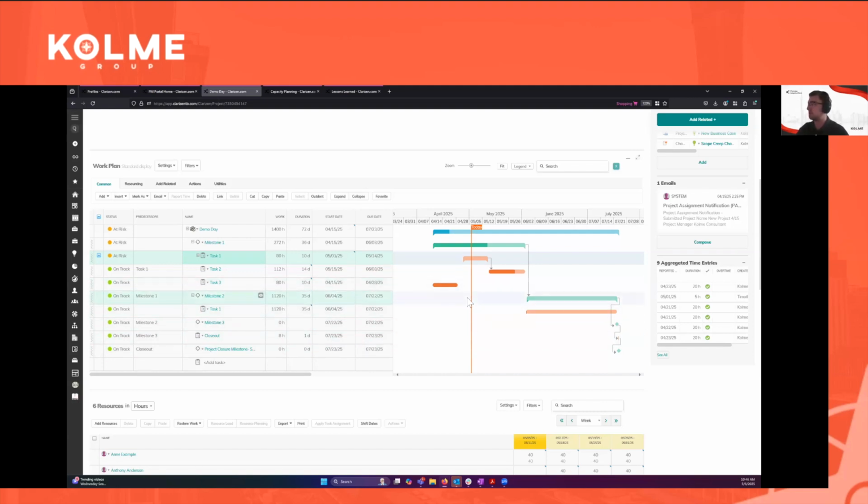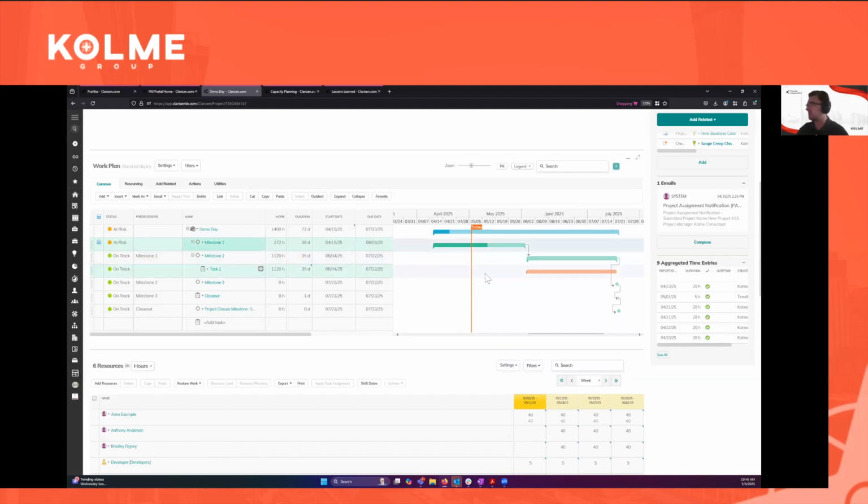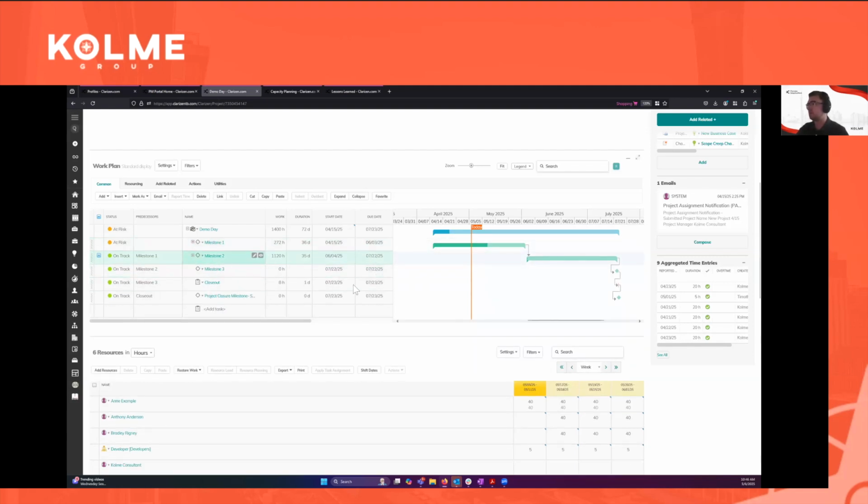And then we also have a Gantt chart that we can feature beside that work breakdown structure to give us a little bit more visibility. And this is actually dynamic, so as I collapse and expand some of my items, we'll see that Gantt chart start to collapse as well. So it is reactive to how you're currently viewing that work breakdown structure.